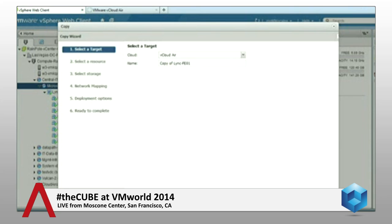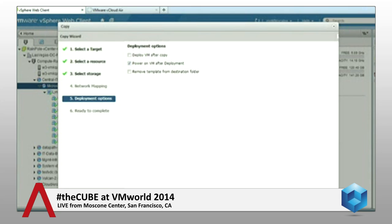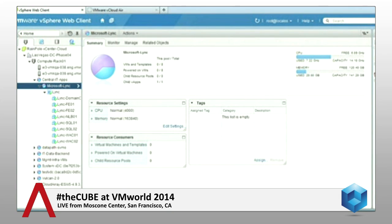We also go into select a virtual data center or a VDC among the ones that we have available. Then we go on next. Here we can select the storage profile. And remember, this is chat and gossip between coworkers, critical, otherwise people will not even go to work. So we're going to select a gold profile in this case. And we go on, next. We make sure that we power on the VM after deployment. Next, summary is good. And again, in just a few clicks and just a few seconds, finish. And now the application has been moved to the cloud.